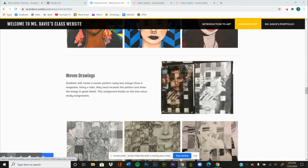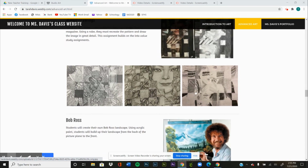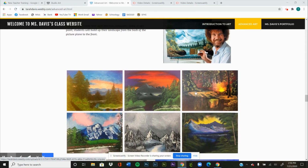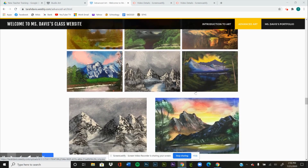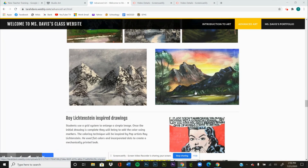Also, we have woven drawings. So my advanced class this year, this is all pencil. We could definitely do this. So you basically cut up strips of 2 magazine images, weave them together, and then you have to draw it. And it's a really good, fun exercise. There's also Bob Ross. So Bob Ross uses oil paint, which is much easier to work with than acrylic. We don't use oil paint because it's highly flammable and very toxic. So we use acrylic, so it's a little harder than he makes it look, but these are some of the student pieces that were created with following along a Bob Ross video, so that's always fun.